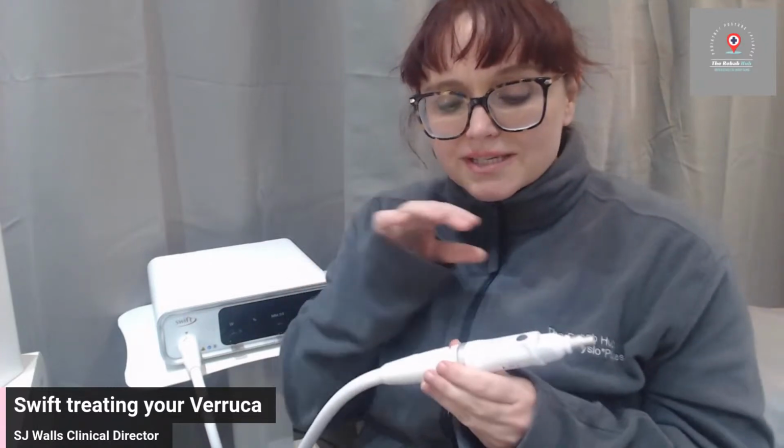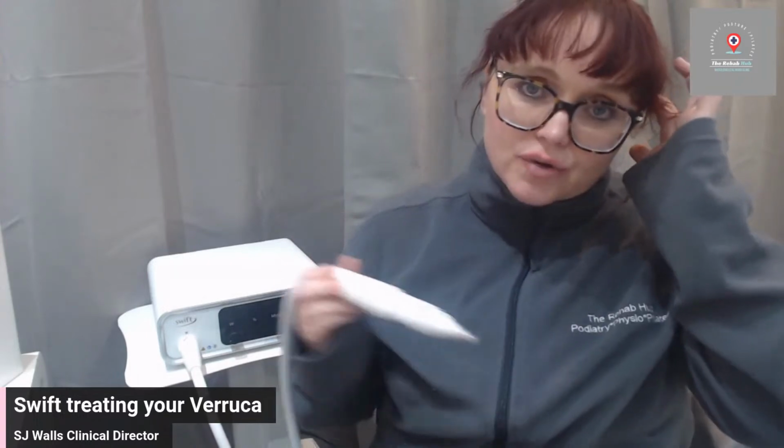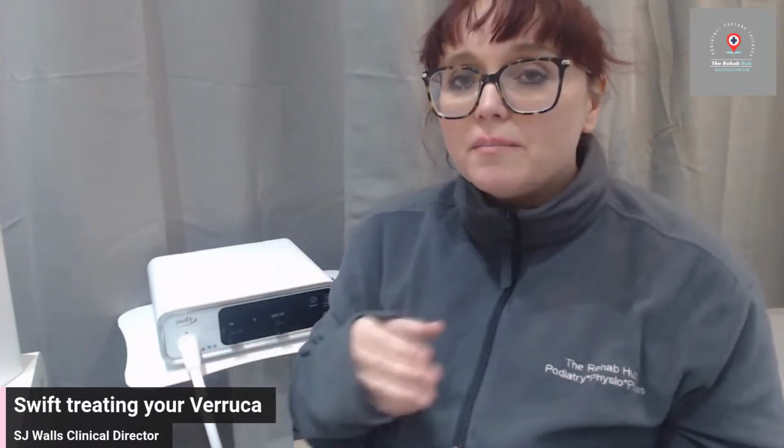Now, what this is doing is it's microwave technology. So essentially, we are damaging the tissue through putting this microwave into that tissue and allowing your immune system to then come and deal with the virus. The verruca is a human papillomavirus. So your immune system will then come and deal with that virus.